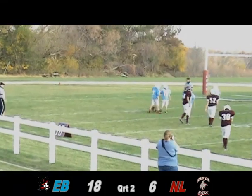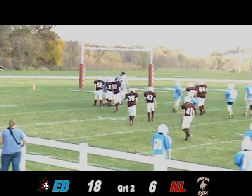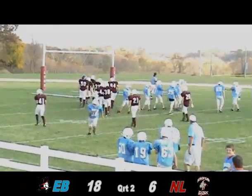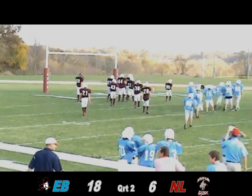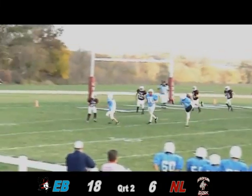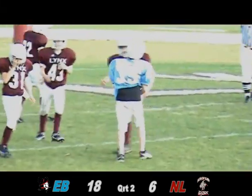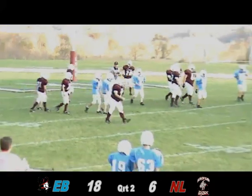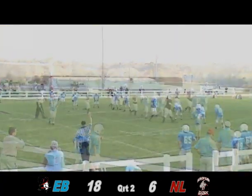Make sure they didn't call him out. Tightrope. This north sideline here for a big score. Only 20 seconds left in the half. Bring the score to 18-6. EB, 2-point conversion penalty. Oh. Carter couldn't keep his footing. He did complete the pass and looked like he might have been able to go in. So the score is 18-6 EB.